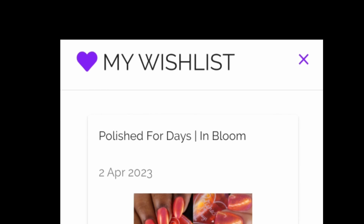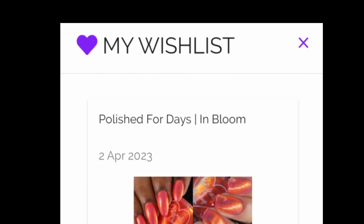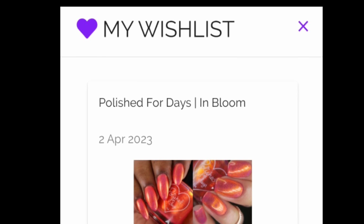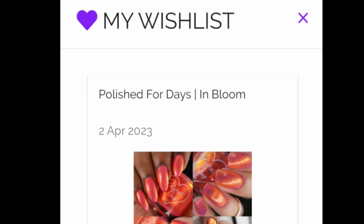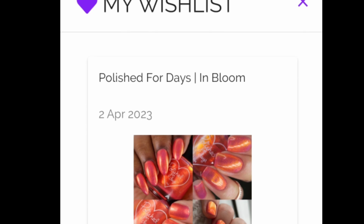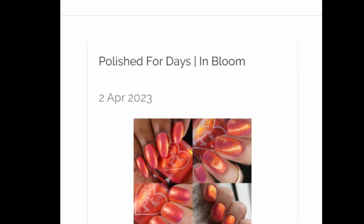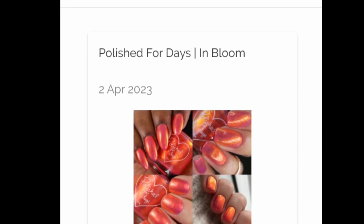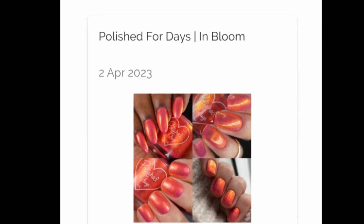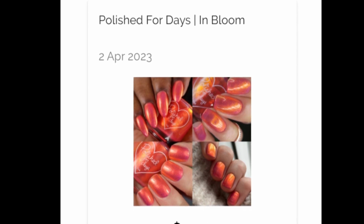$13.50. I'm not seeing a cap on this one. It's inspired by the Great Silence Dahlia, and it's described as a bright pink base with orange to yellow to gold shifting iridescent shimmer. So, of course, I can't stop staring at it because it's a bright pink base. Even though the orange and yellow are there, I see that pink base and it just makes it so much more vibrant. It's giving me coral shimmer vibes. I think we've discussed enough times that I am a sucker for coral.